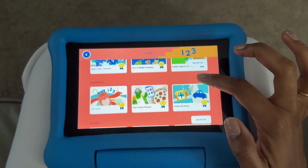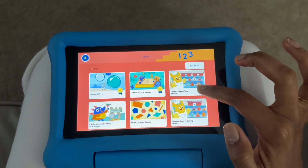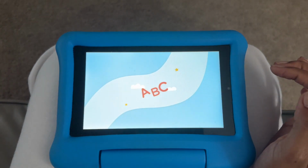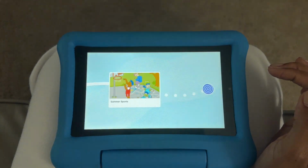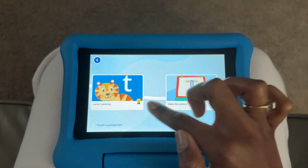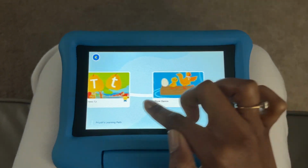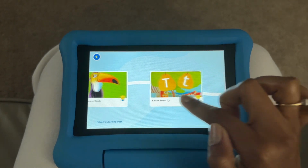Unfortunately, when I looked up where it ranked as far as the best learning activities or learning platforms for a tablet or iPad for a toddler to use, they did not come up at all on the lineup, which was very surprising. I really thought it would have been at least second or third on the list of learning apps to use for your toddler, but I highly recommend it.